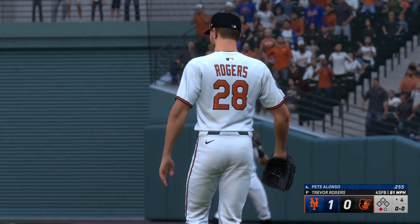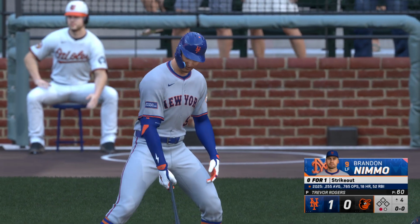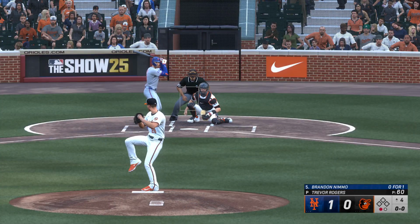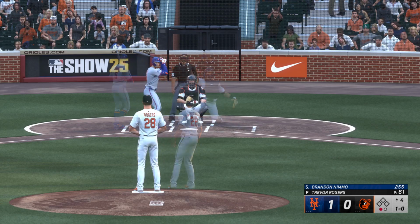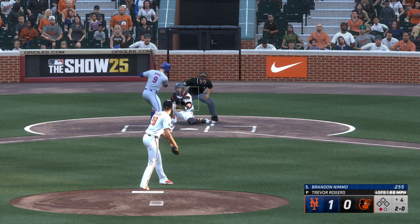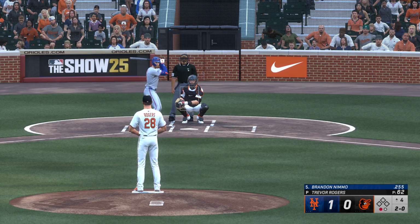Well, big power guy right there and generating so much bat speed. It's hard to bring that to a halt once you've committed. He tried to check the swing, just couldn't do it. Nimmo in the box now as he looks at ball one. Second plate appearance of the day for him. That one missing inside. One out, bases empty.